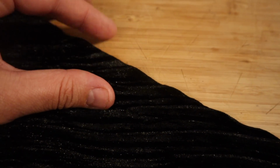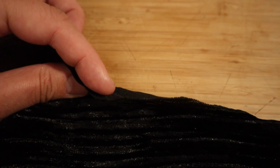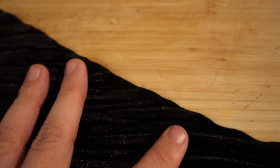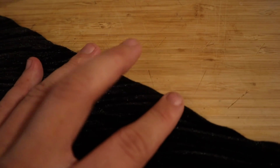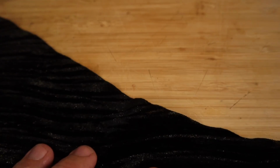Here's how the edge of the fabric looks after it's been burned. You can see that just a tiny bit of the edge of the fabric has melted to finish off the fabric so that it won't fray. And I think it looks pretty cool.